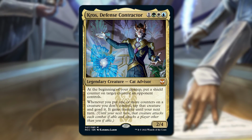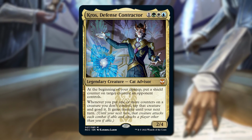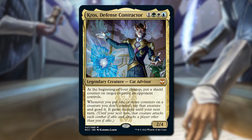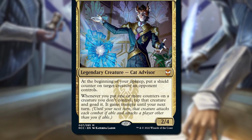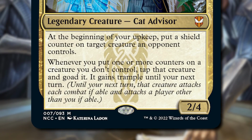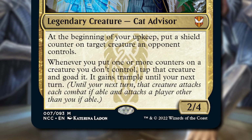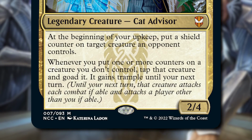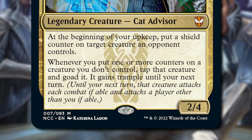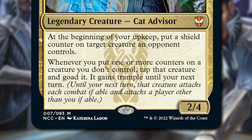So every deck has one kind of backup commander you can use if you don't want to use the face, or if you want to play in a different way. And that is Cross, the defense contractor. One green, white, blue, so same mana cost as Perry, for a 2/4 legendary creature cat advisor. Cross says, at the beginning of your upkeep, put a shield counter on target creature an opponent controls. Whenever you put one or more counters on a creature you don't control, tap that creature and goad it. It gains trample until your next turn. Talk to me about Cross and where this came from.